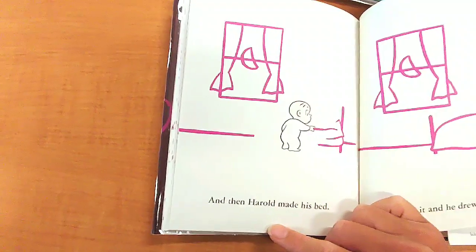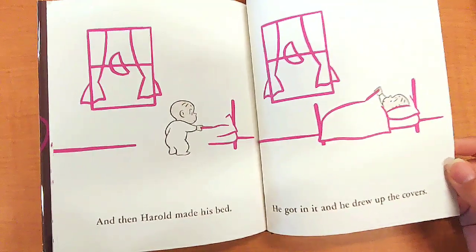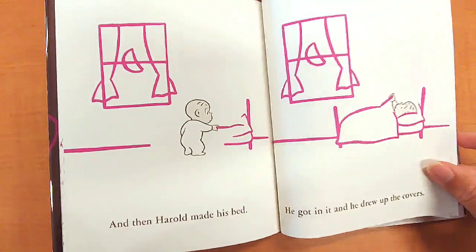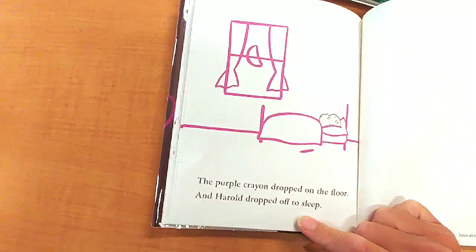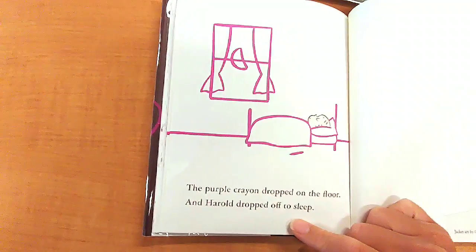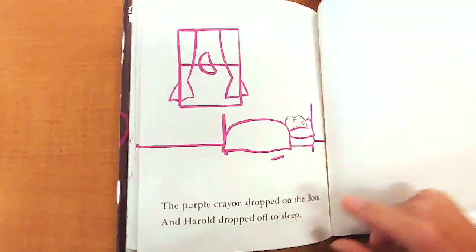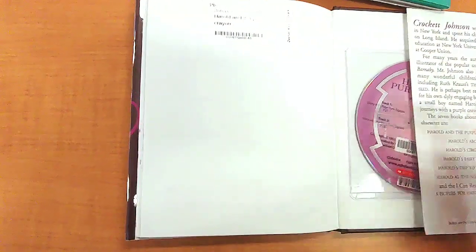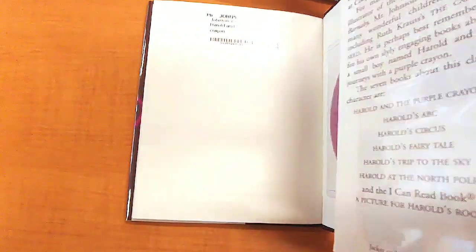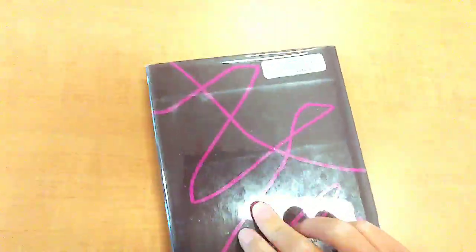And then Harold made his bed. He got in it and he drew up the covers. Very clever. The purple crayon dropped on the floor, and Harold dropped off to sleep. The end. Yes, he was in his room the entire time, wasn't he? He was just in his imagination.